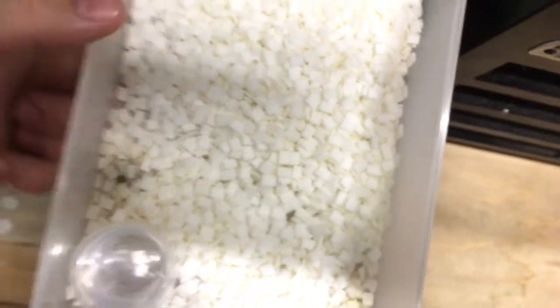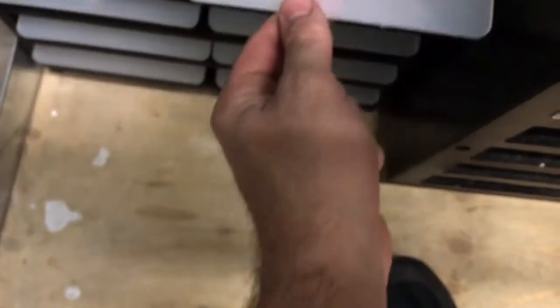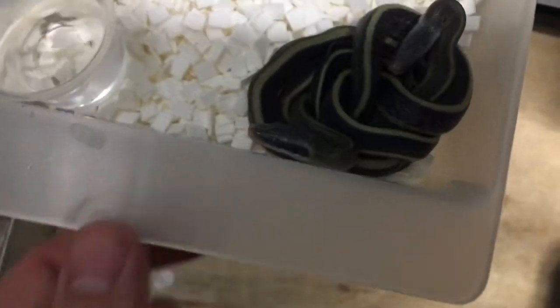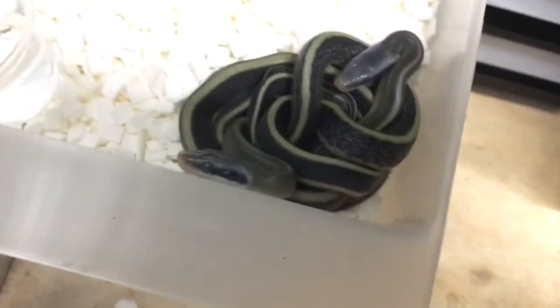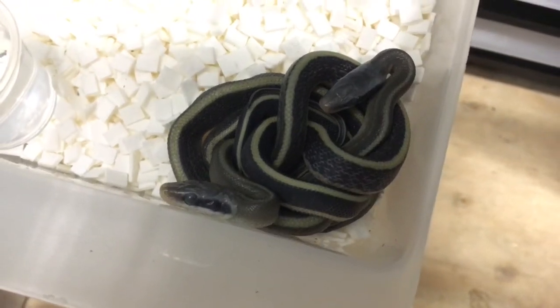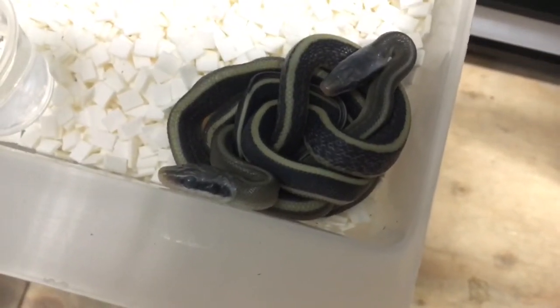Hopefully they don't dart off. These guys are pretty fast. But luckily for me, they like to posture more than they like to run away. And oh, these two are right at the front. Yeah. You can see both of those two are in blue. They're going to shed pretty soon.